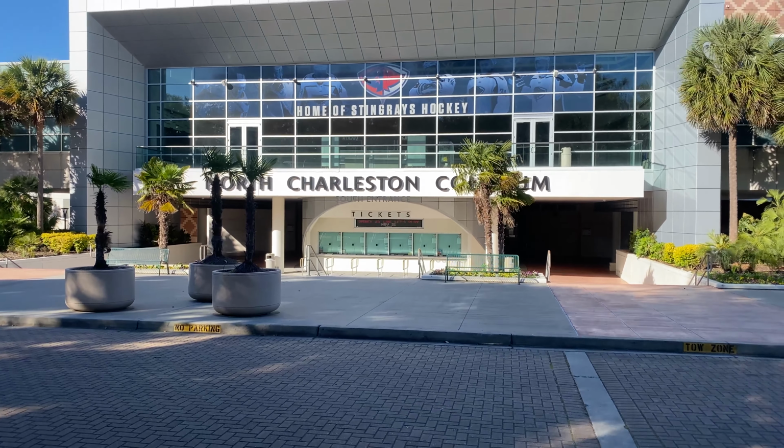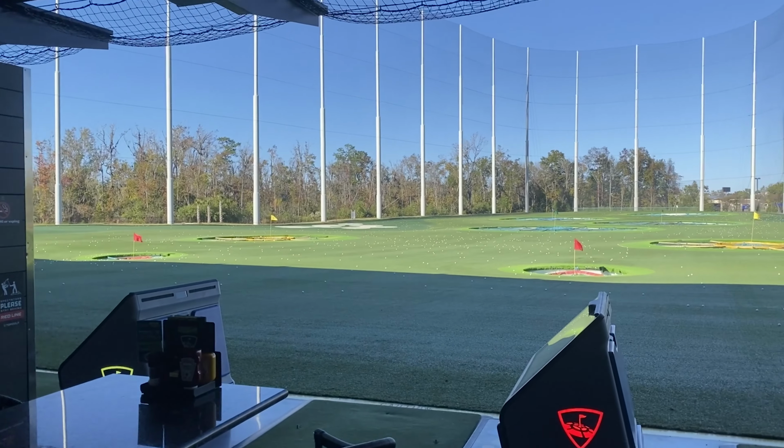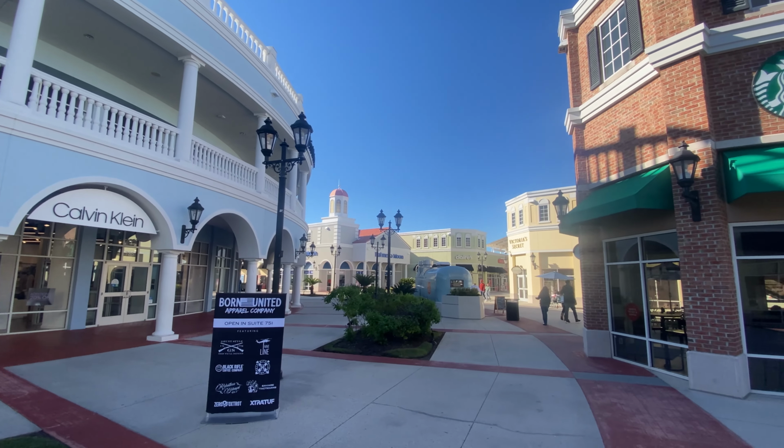A plus of being here is that North Charleston has some of the best amenities in the metro, like the Coliseum and the Performing Arts Center, Park Circle, multiple golf courses, Tanger Outlets, and a great variety of restaurants, so you'll always have something to do.